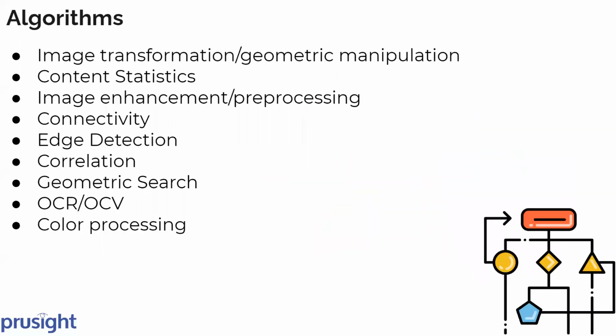So let's look at some of the algorithms which are generally used. This can be for image transformation, geometrical manipulation, content statistics. We can also use deep learning for image enhancement or pre-processing, connectivity. So if one line has to go from here to here, those kind of mappings, we can do through deep learning. We can also do edge detection, correlation, geometric, OCR, character recognition or character verification, and color processing. So all of these can be done via the deep learning algorithms.